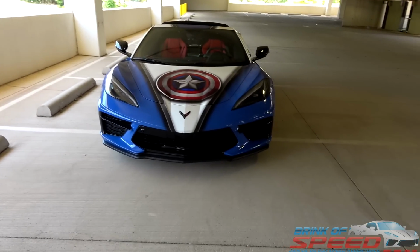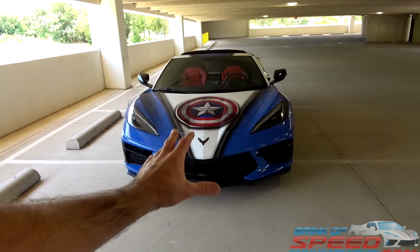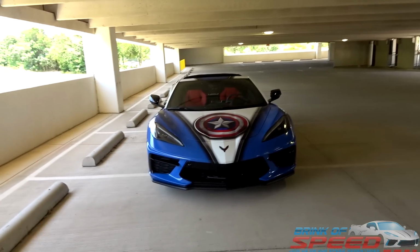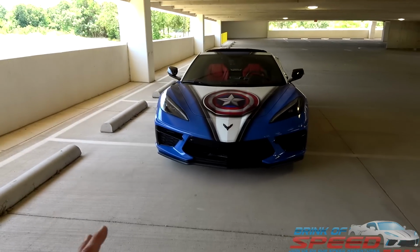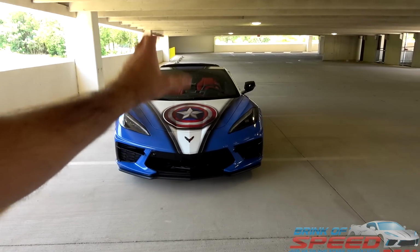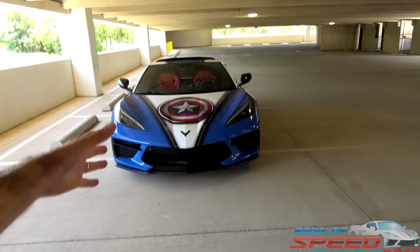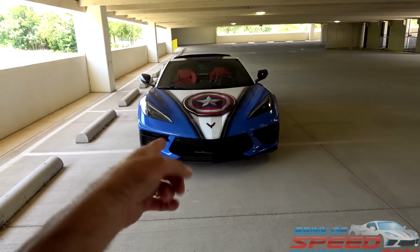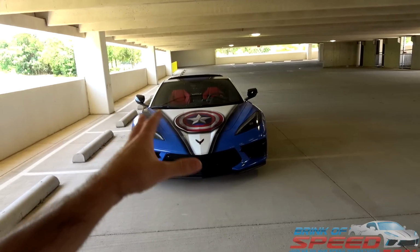You're going to notice that it is a wide car. And the reason why they made the C8 so wide is because they really wanted to start off with a car that you could take to the track and it would perform exceptionally well. So they gave it a wide stance right off the bat. Normally, the base model Corvette is a narrower car than the Z06 or the Grand Sport or the ZR1. And it's probably going to be that way with this model as well. So that is the first similarity between these two cars.